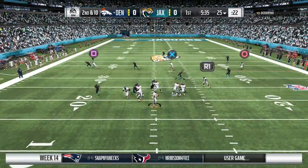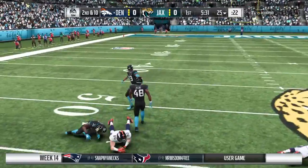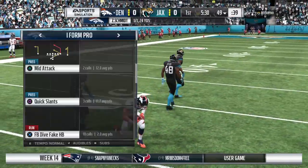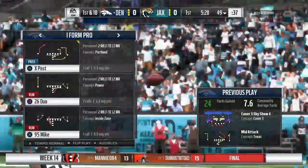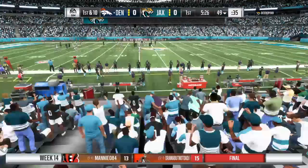To throw on 2nd down, Schmidt. He's got his tight end, Jake Butt. And they nearly get this all the way to midfield. Mark him down at the 49. That one goes for 24 yards.